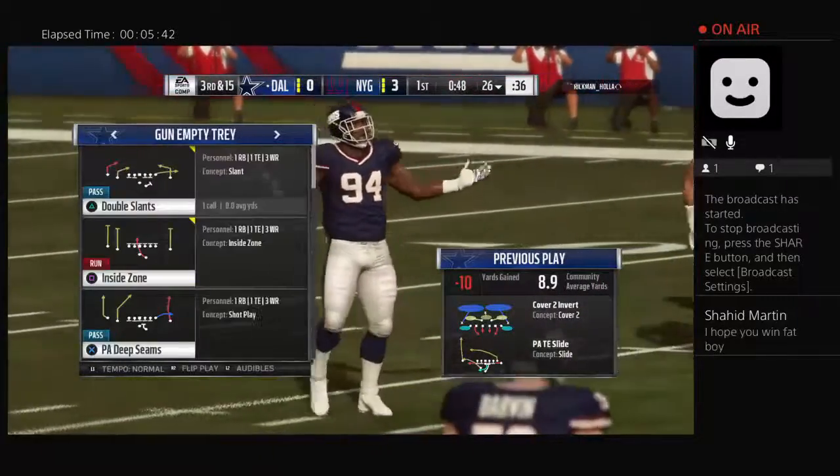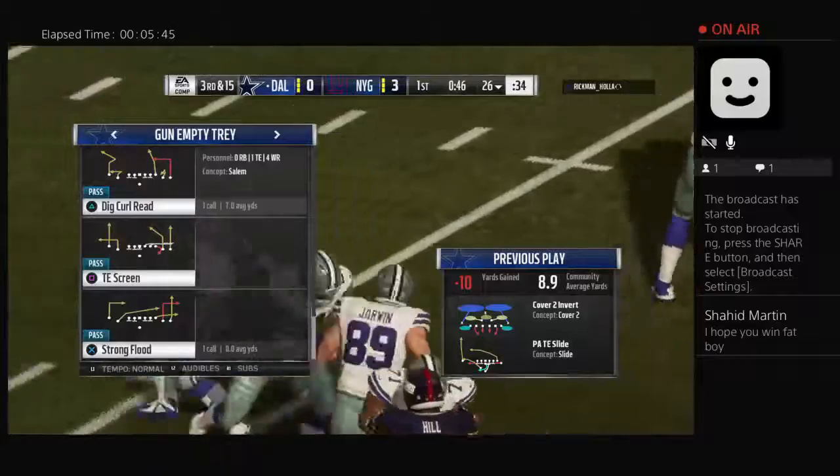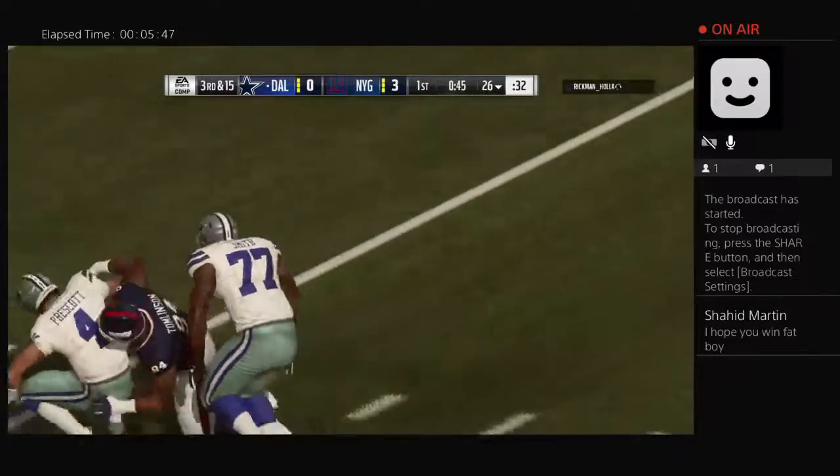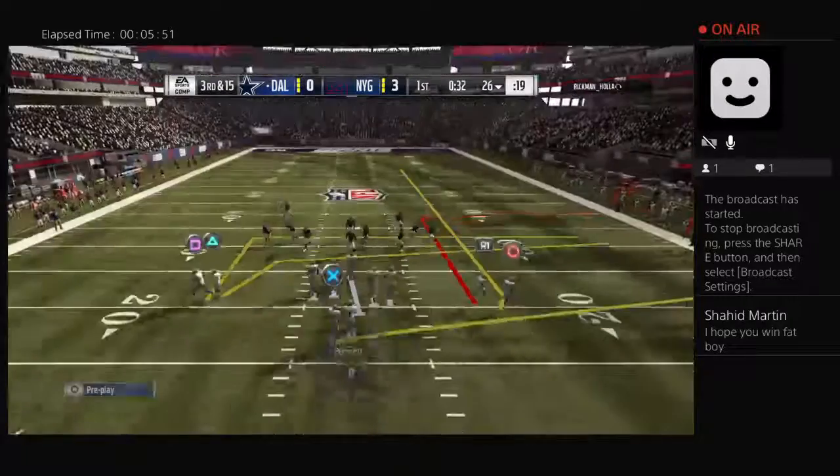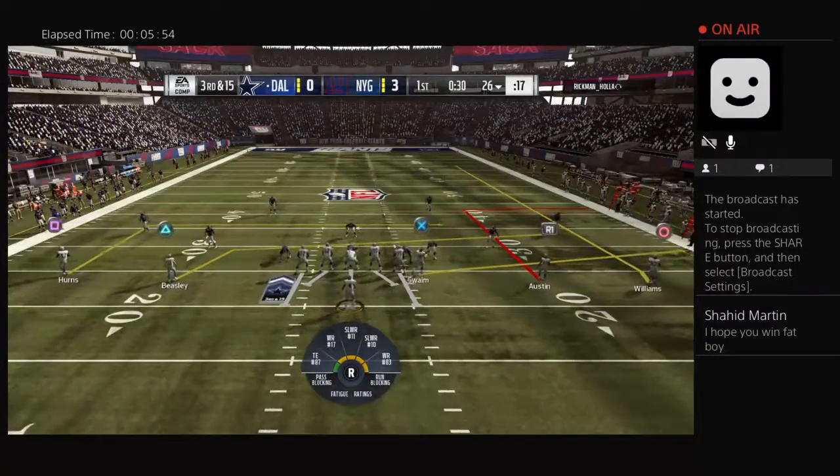Dalvin Tomlinson in there to make the sack. He buries him for a loss of 10. They'll need a big play here. Will Dak and the Cowboys after the sack. It's 3rd and long.